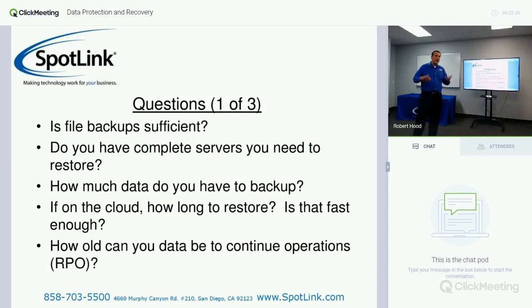So when you're looking at what backup system is best for your business, here are some questions to ask yourself. Are file backups sufficient? It may be that you don't need to recover all systems. If all your systems could die, you just need access to all the files that you have. Do you have complete servers you need to restore? If you're using things like authentication mechanisms such as Microsoft Active Directory or SQL servers or items like that, you actually need to recover the whole system. So you need to restore it like it was, with all the files and permissions and everything as it was. You can't just restore the data.